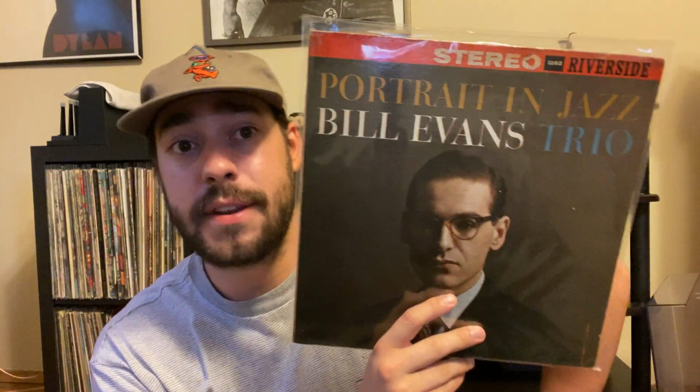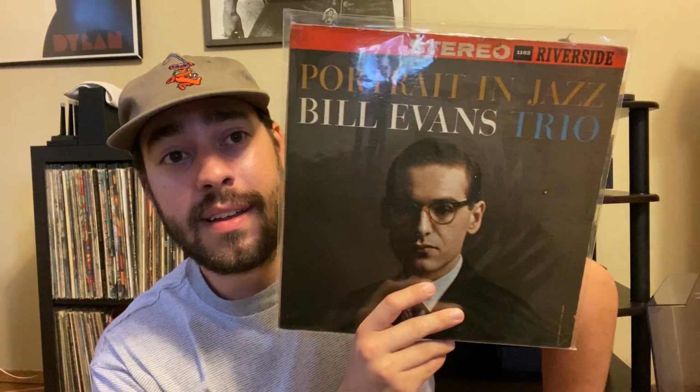The Bill Evans trio these days is notoriously hard to find, and to find in good condition as well. Again, not the greatest copy, but not the worst. It plays really good. I still really love it. Very, very stoked to have this. Was super stoked Aaron was willing to trade me this.